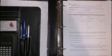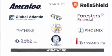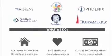I have a picture of it here, where what I put in that binder is all of the financial inventory, which we'll get into. I have the financial inventory sheet with the carriers on there, so I use that in the homes numerous times. I think it's great to show them that you do represent all of those carriers and that you can help them out with whatever one makes sense for them.